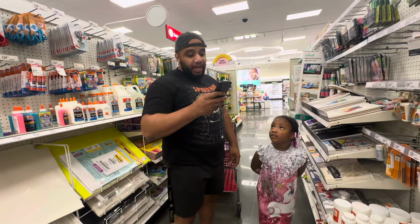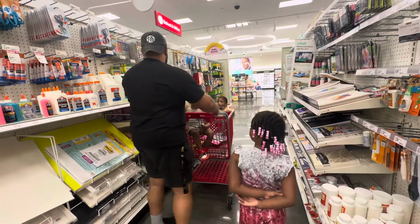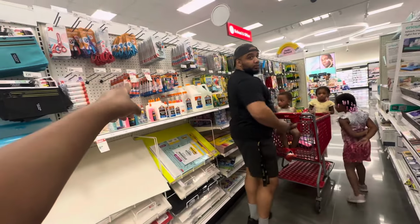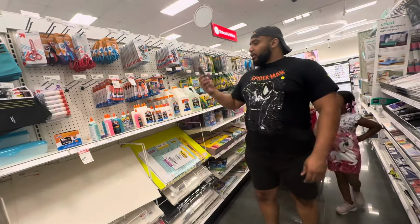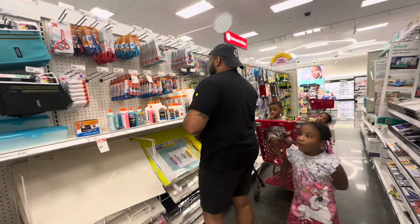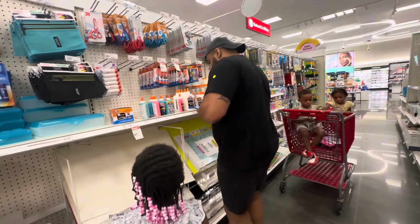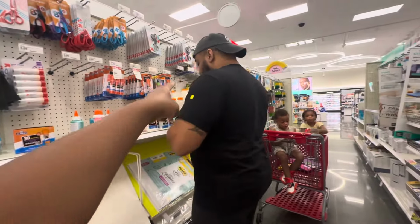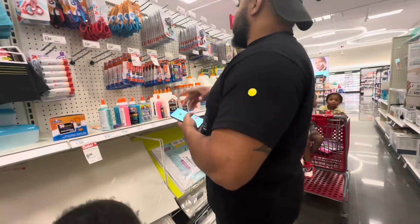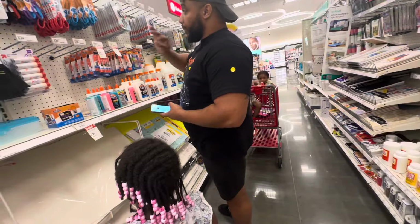Daddy, now we need a pack of glue sticks. Other aisle. No, glue sticks right there. Behind your head. I thought there was another aisle. They're in this aisle. They said glue sticks, right there. Three packs of glue sticks. So the individual, or you just want to get the one with three in it?